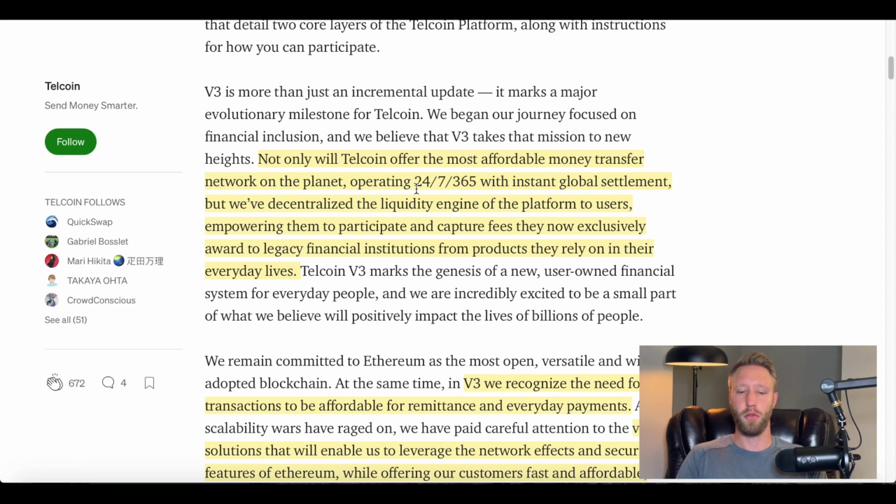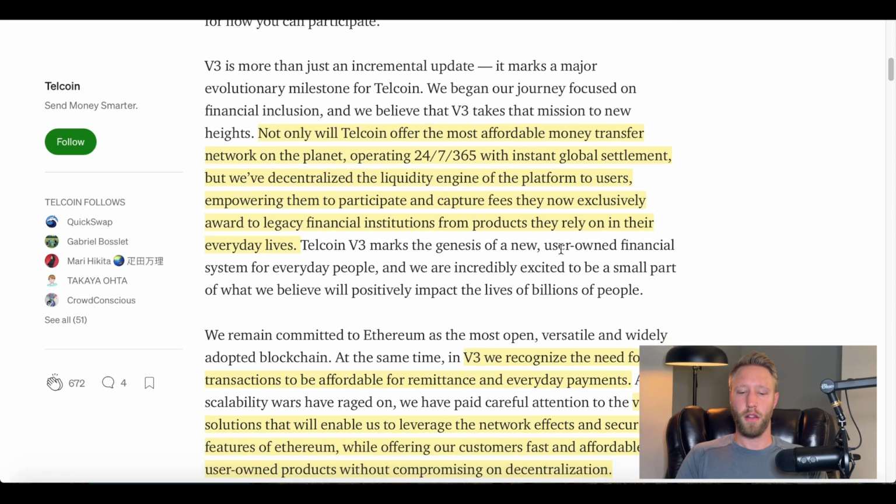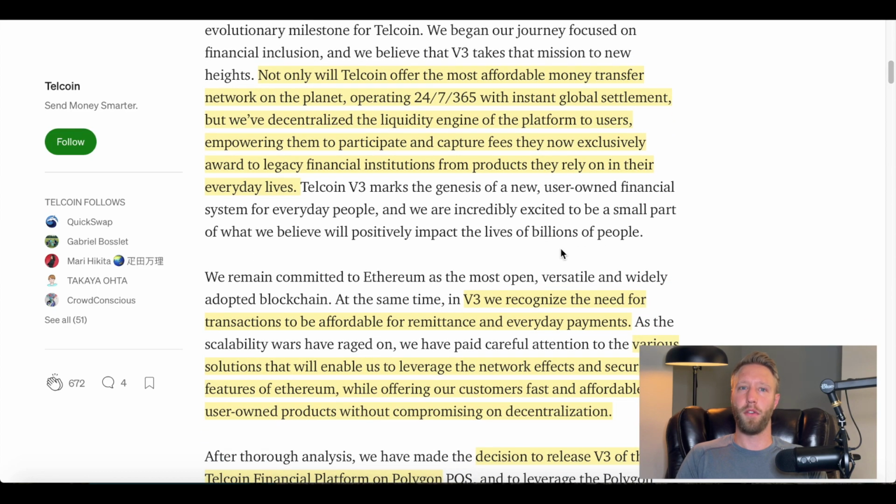And so as we can see here, not only will Telcoin offer the most affordable money transfer network on the planet, operating 24/7 with instant global settlement, but they have also decentralized the liquidity engine of the platform to users. And so empowering them to participate and capture fees, they now exclusively award to legacy financial institutions from products they rely on in their everyday lives. And so I think this is very important for them. They are focusing on providing the actual user with some money by earning through a liquidity provider. And so we will be talking about them more in depth here as we continue.